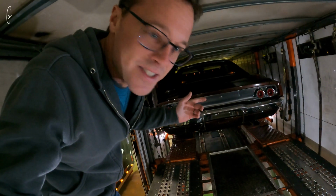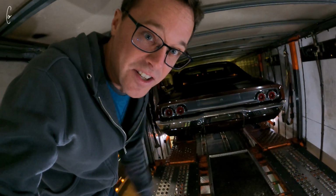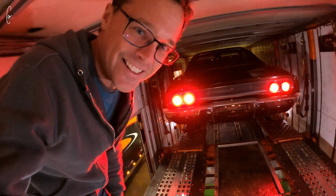So this one, 68 Charger, but it's got like a modern HEMI in it, and we can't get it to start. The alarm is like triggering every time. So it's kind of like that.